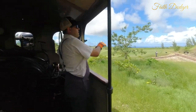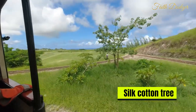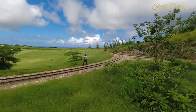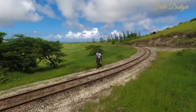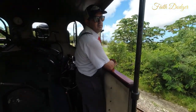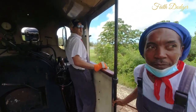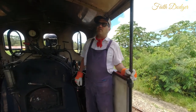So this tree here on my right is called the silk cotton tree. And they grow massive. They're one of the indigenous species to this island. I call it the monkey poop tree. Why? Look at that, it's covered in barbarous spines.